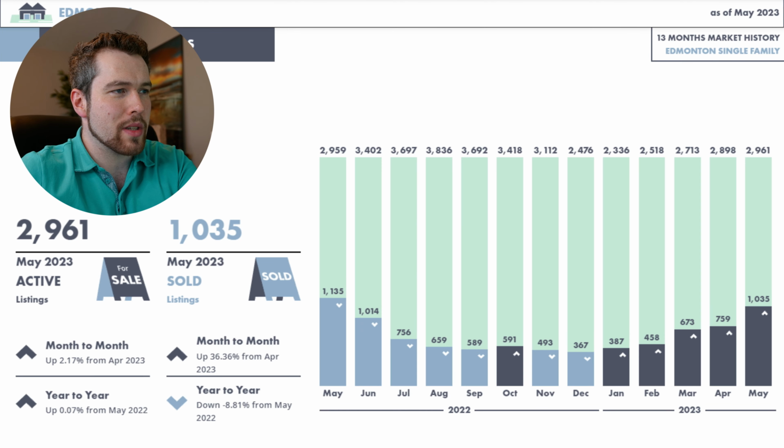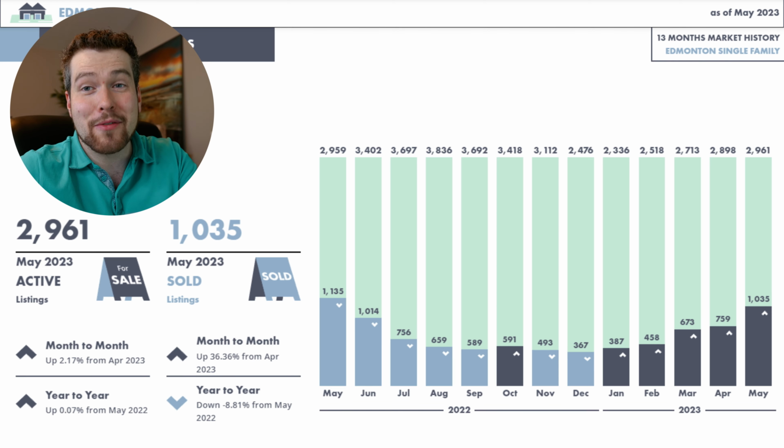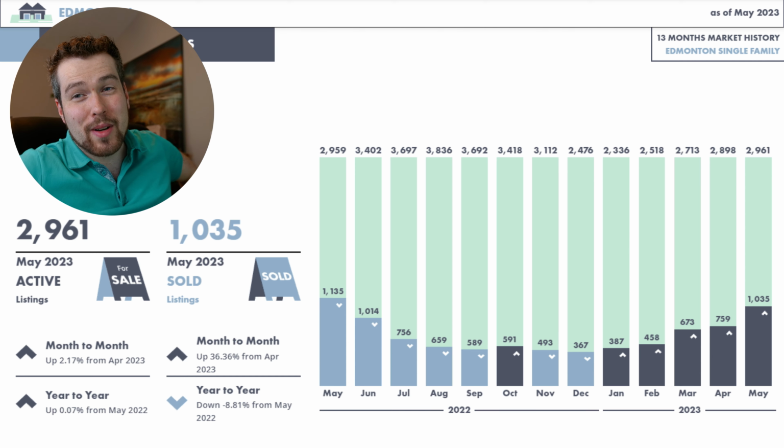With active and sold listings, there were 2,961 active single family homes on the market at the end of May, and 1,035 sales. The number of active listings is up 2.17% from last month, not a huge change there, and up 0.07% from May 2022, which again was interesting because it felt like so far there had been fewer listings than last year. But in May, that situation changed a little bit, and in terms of the number of active listings at the end of the month, our inventory levels were pretty much bang on the same.